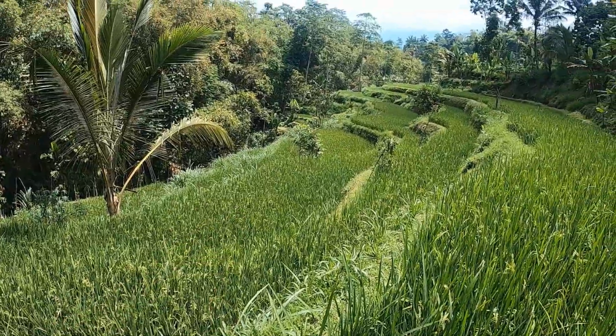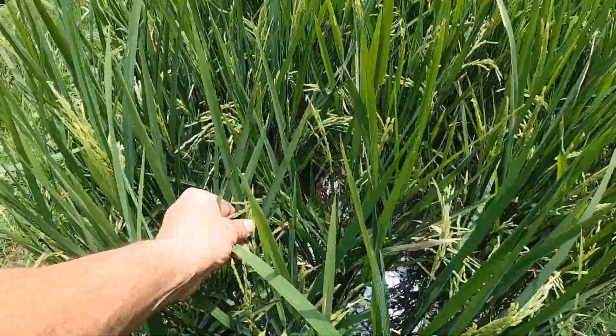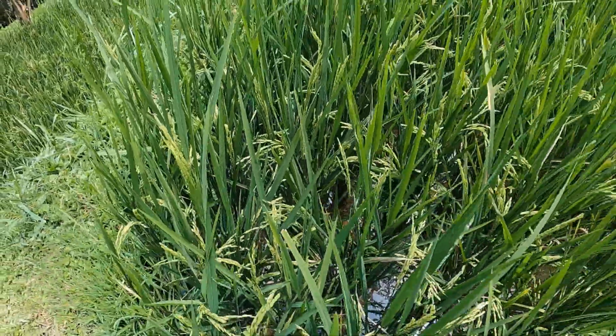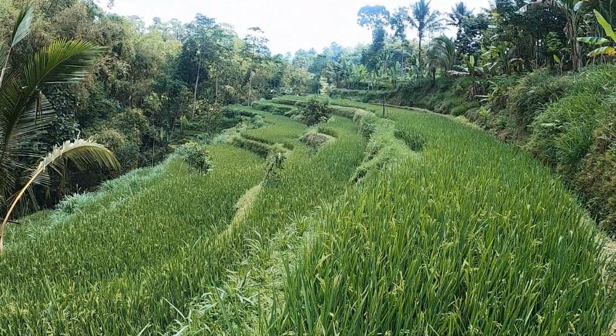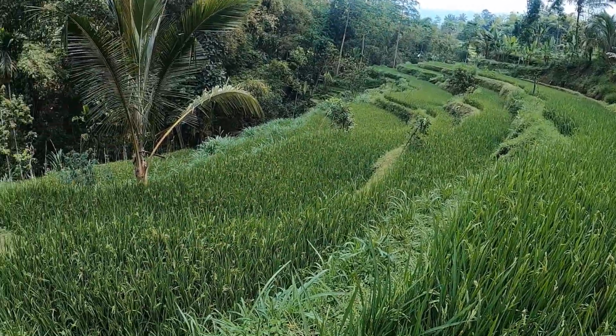I think another say 2 or 3 weeks. The same with this over here, as you can see. Let's see where the rice are in. You see in those little pockets. And you gotta wait until it's brown. And once it's brown, then it's time for harvesting. As you can see there, it's beautiful and green.